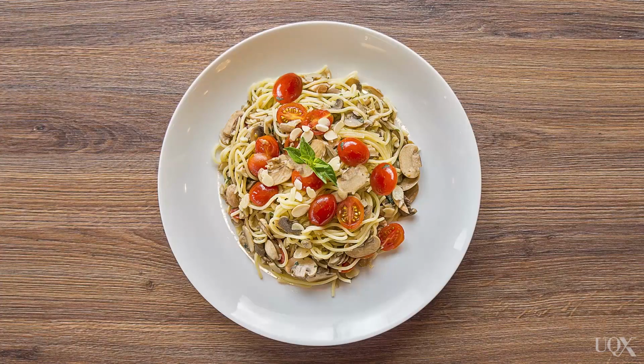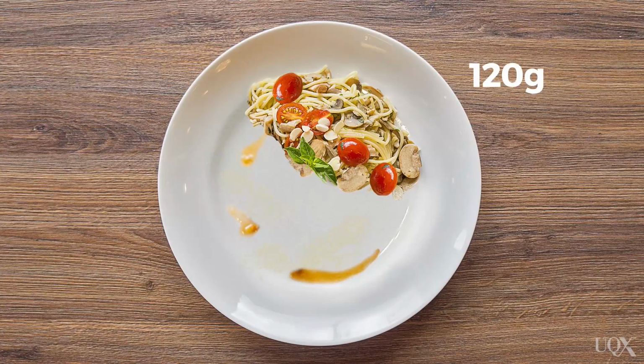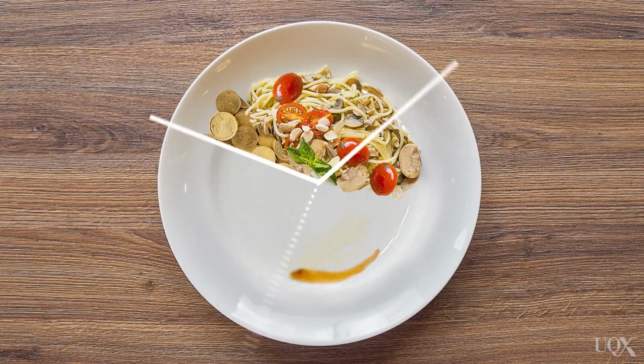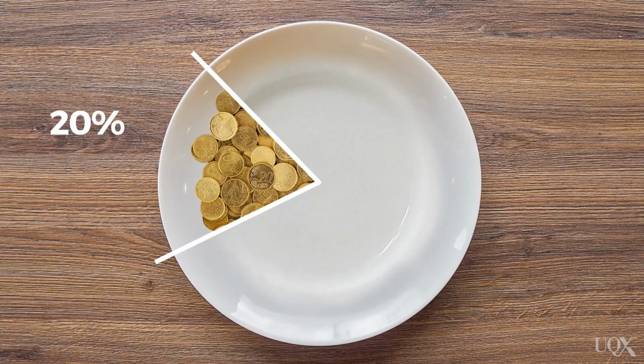Food waste is not only bad for the environment. It also means unnecessary expenses for buying, preparing and disposing of uneaten food. Per meal, it is estimated that 120 grams of food is not eaten. This means that between 6 and 40% of the food served is not eaten. The Sustainable Restaurant Association estimates that reducing food waste could save 20% of costs in restaurants. So, how can we reduce food waste in hotels, restaurants and cafes?